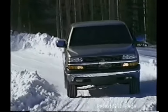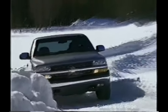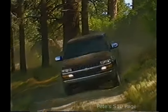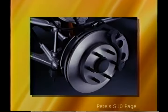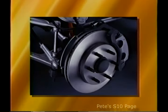Helping guide Silverado over a variety of terrain is a power rack and pinion steering system on 1500 two-wheel drive models, and a power recirculating ball system on 2500 two-wheel drive trucks, as well as all 4x4s. Silverado stops as well as it goes with a power-assisted four-wheel disc braking system.